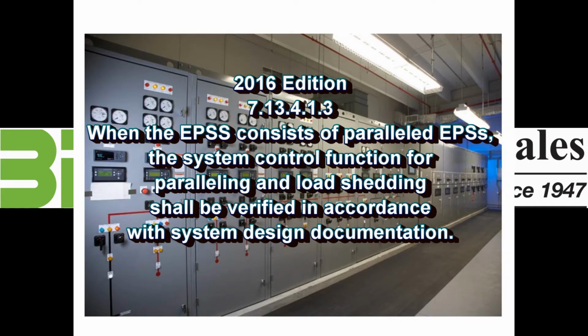In the 2016 edition of NFPA 110, there's a very simple statement, but it makes a dramatic change in how a system is accepted during acceptance testing. How a system is to properly parallel and the load shedding, load adding, the verification of that versus the system design documentation.